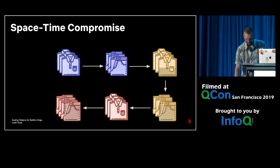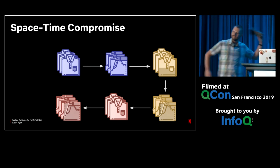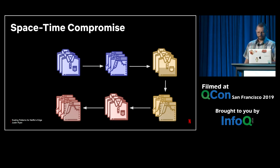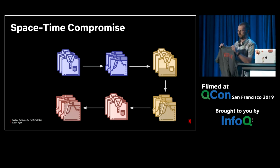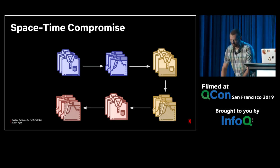So what we're sort of doing here is making a space-time compromise. It sounds like software, but it's not. It's t-shirts and pants and stuff like that. Right, so I was able to take the same amount of time folding, right? It didn't take me like crazy long to fold the clothes. I just took over more space. And then when I was able to put them away, I was able to save time. So that's sort of this classic trade-off that we as architects have to sort of think about, right?